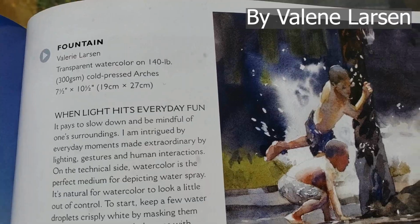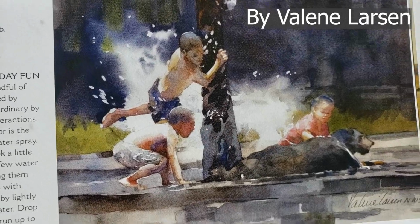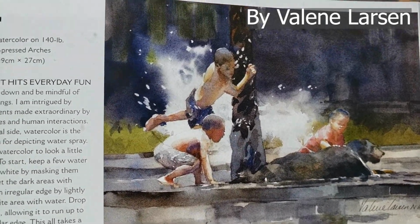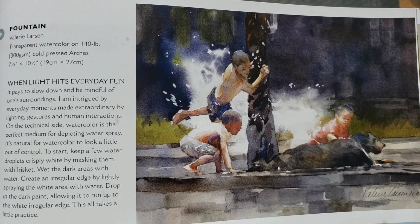Let's talk about white, since we just talked about black, because they often go together. If you want an area of contrast, you really can't get more contrast than super dark against pure white. And just look at this painting by Valine Larson, and she put that pure white splash behind the kids playing with the super dark background even behind that, and it really makes it pop out at you.